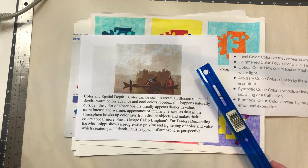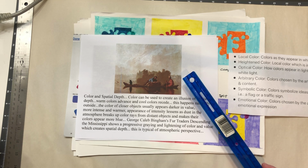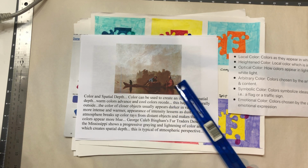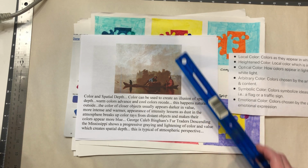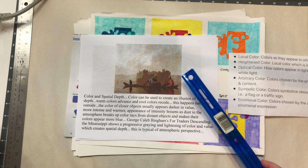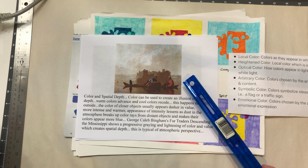You can see in this painting by George Caleb Bingham, Fur Traders Descending the Missouri, a 19th century artist, in the foreground, the colors of the figures on the boat are more intense and more focused. As we go off in the distance, the layering effect, everything is getting hazier and softer and more neutralized, and it creates that feeling of atmospheric perspective and spatial depth.